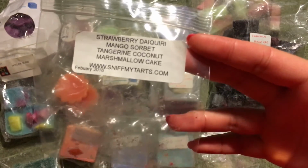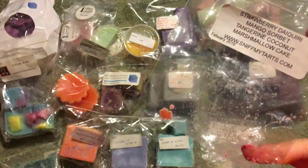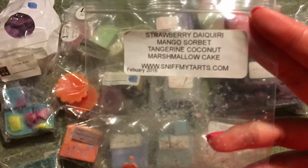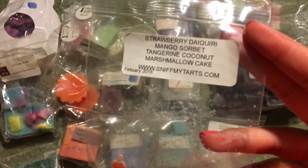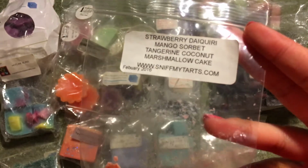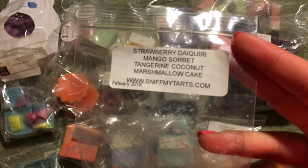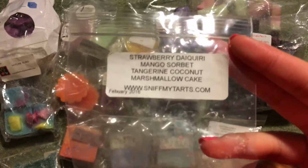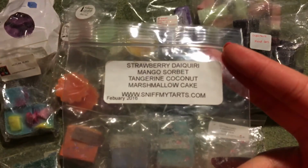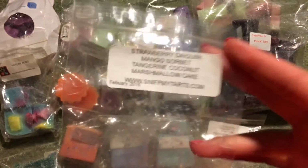This is Strawberry Daiquiri, Mango Sorbet, and Tangerine Coconut Marshmallow Cake. And this one is amazing. It is a sweet citrus. It's creamy. There's not much of that marshmallow cake on cold. You really get marshmallow only in the creaminess to it. And on warm, you get mostly mango sorbet. You get that nice strawberry fruitiness, and then you get a nice soft bakery in the background. It is just such a good fruity bakery blend. This is amazing. If you guys are on her Sniff My Tarts customs list right now, you need to blend this. You have to try it.